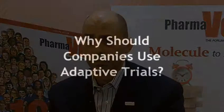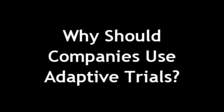So why should companies, particularly smaller or emerging companies, use adaptive trials? Well, there's data to suggest what the savings can be for different companies. Certainly large pharma, anecdotally we're seeing reports that they're using adaptive design in many of their portfolio level analyses, and you can see savings. Some have reported up to $70 million a year in savings. One recently reported at Tufts at a conference they had earlier this year.